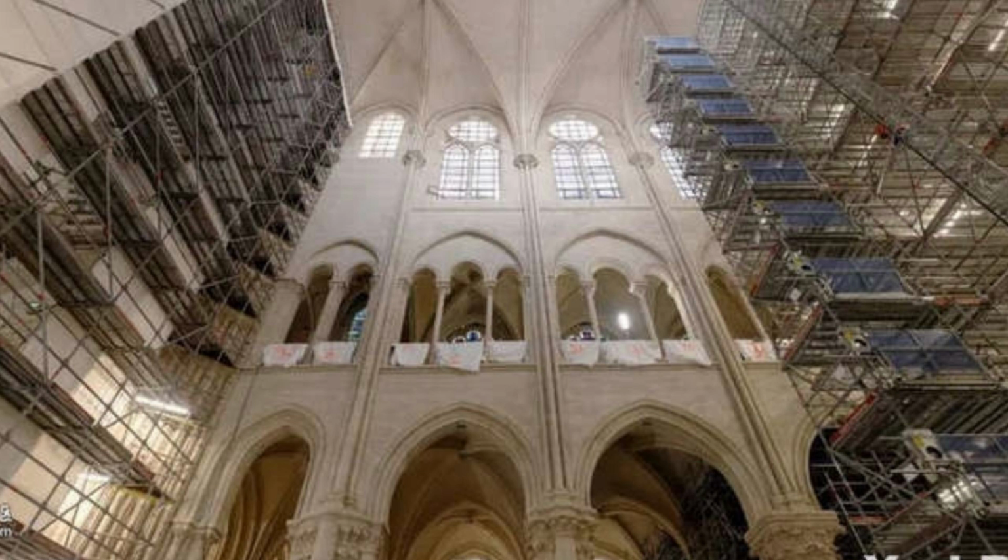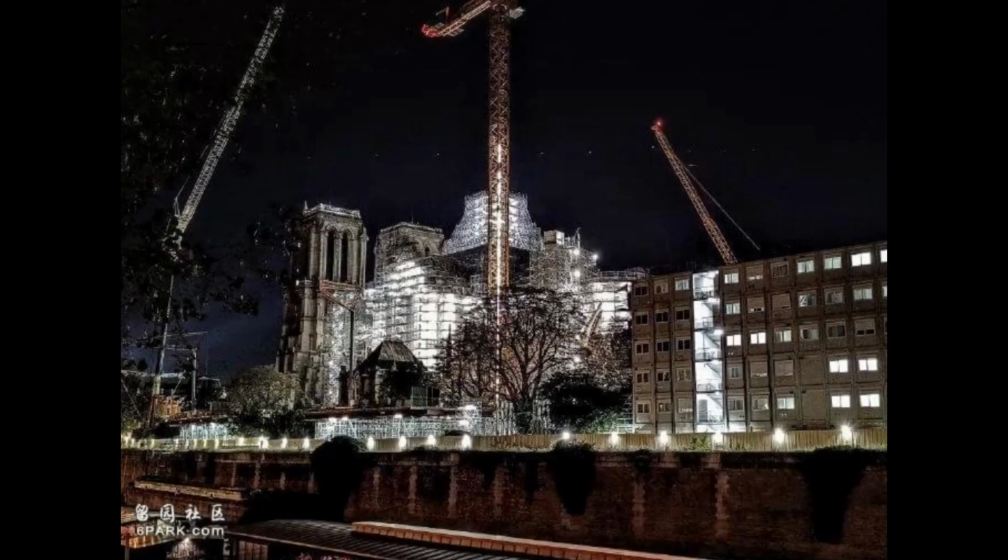How is Notre Dame de Paris rebuilt? The Notre Dame Cathedral, which has been under construction for over 4 years, has finally made significant progress. According to the original plan, it is expected to be completed by the end of 2024.